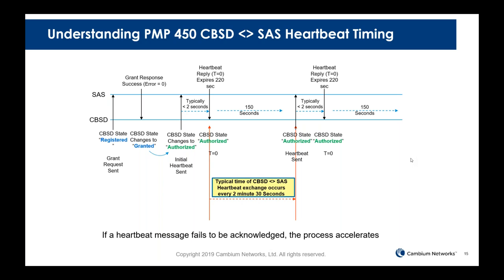If it misses one, if for some reason the acknowledgement doesn't come back to the radio, it will accelerate the process. It goes a little faster because what it doesn't want to do is lose the 5-minute window that will require the radio to stop transmitting. So it'll continue to send these heartbeat messages, receive acknowledgments, and then therefore go on with transmissions. Again, if it misses a couple of heartbeats in a row and it cannot get acknowledgement that those heartbeats are being received, then it will stop transmitting after 5 minutes.